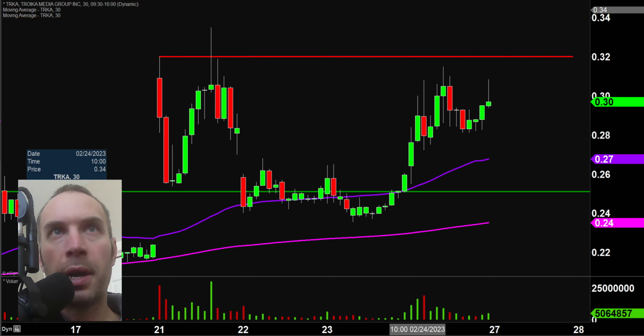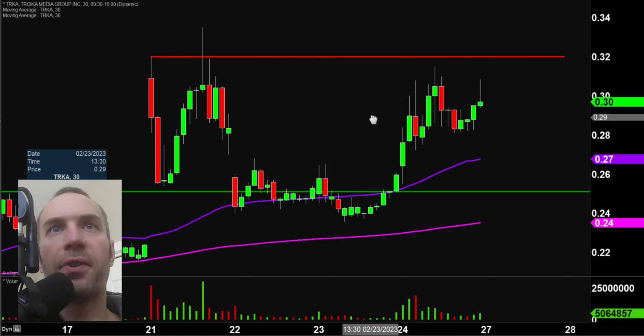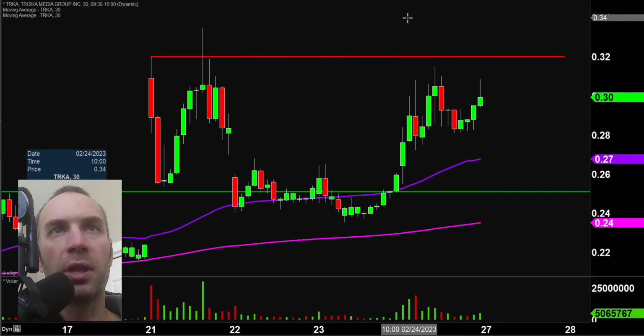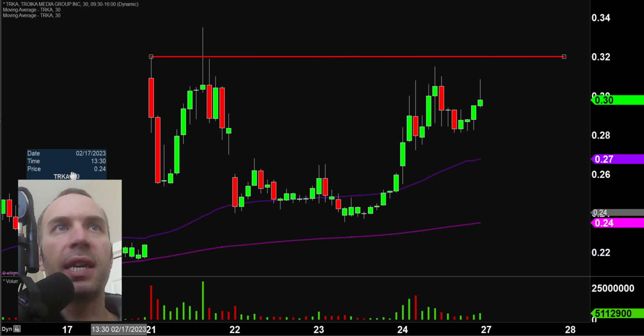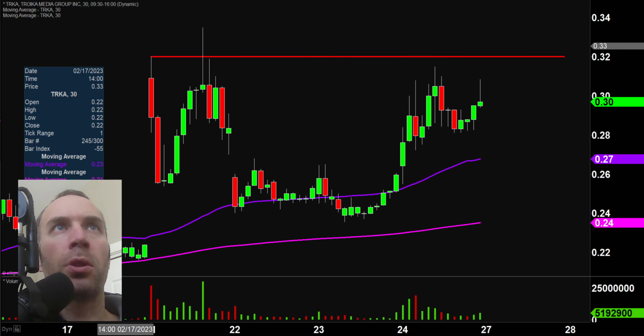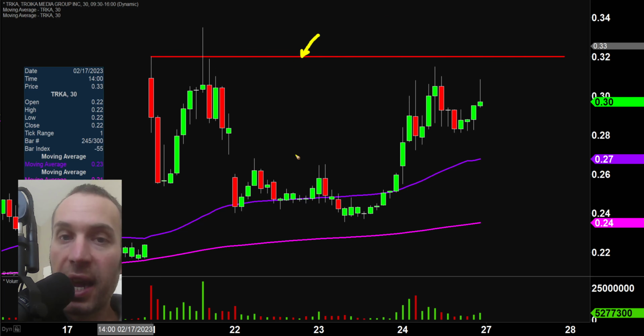Next one here, TRKA, and a very nice move today. And overall, the level that I talked about a while ago, in fact, I'll just get rid of that level to do a little house cleaning there. But the key level that, like I said, I talked about earlier was all about that 32-cent mark there being a key level of resistance. And yes, the price did get rejected back down, but that's where today is interesting because now the price has made the nice move up. And while it didn't break through 32 cents, it is certainly well within striking distance now.